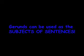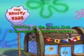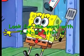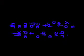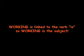So the first way gerunds can be used is as the subject of the sentence. For example, working at the Krusty Krab is SpongeBob's favorite activity. To find the gerund, look for the word with ing after it. In this case, it is working. We know working is the subject of the sentence because the subject is always linked to the verb. In this case, the verb is. After finding the verb, ask yourself which noun is linked to the verb. Working is linked to the verb is, so working is the subject of the sentence.